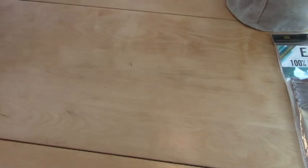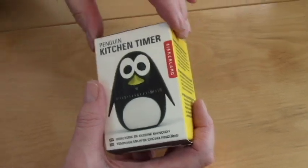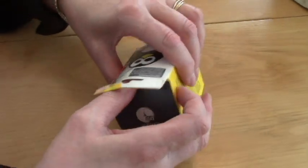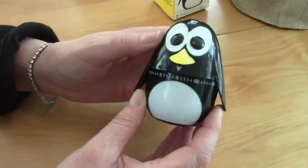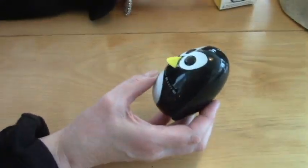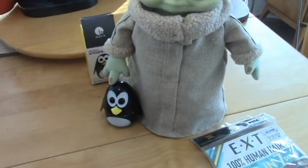There goes my printer in the other room. I got this because I can never have too many timers. This is that brand they sell at City People and other swanky stores. He's brand new in the box. He was $1.99. Get him out here and get him going. I set timers for everything. Look at him. He's really cute. And he works, so that's nice. For $1.99. Oh, he looks good with Baby Yoda. Everybody looks good next to Baby Yoda.